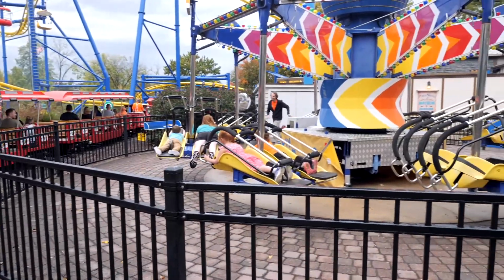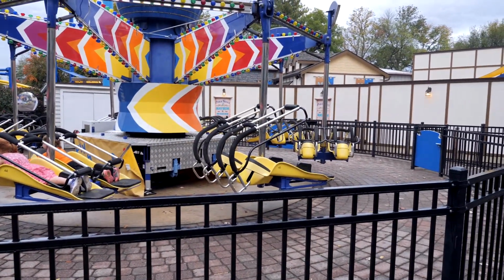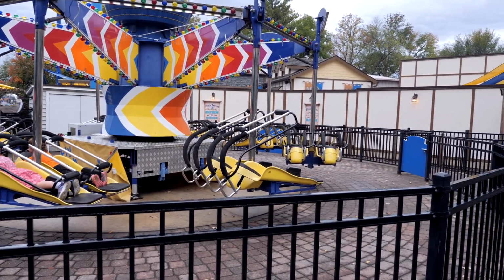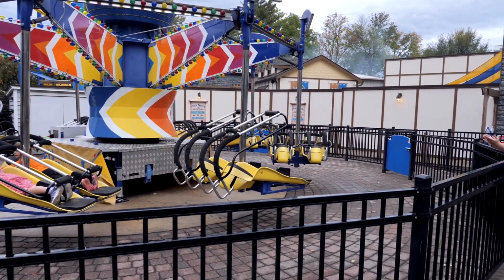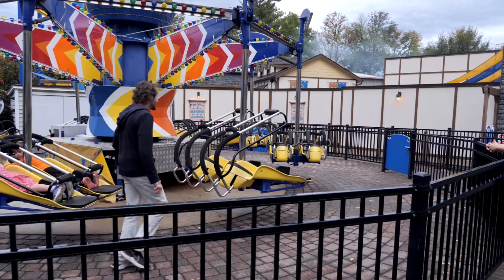I was looking at the restraints to these gliders. They look very familiar, reminiscent of that flying coaster. I forget what that variety is called that Zamperla makes, but it looks very similar to that, doesn't it?